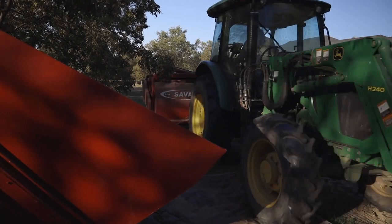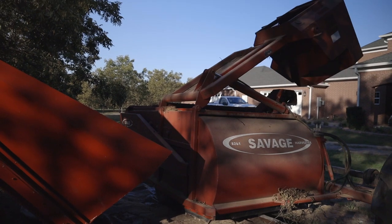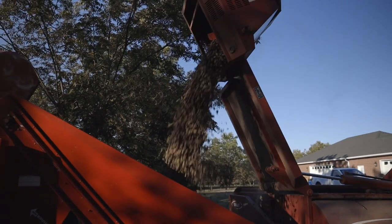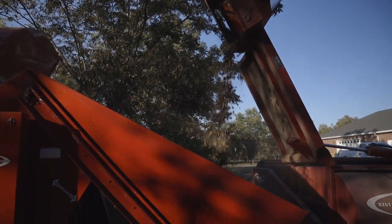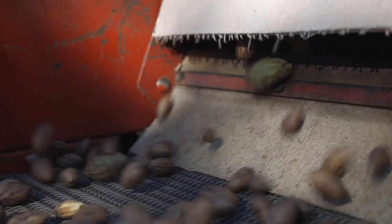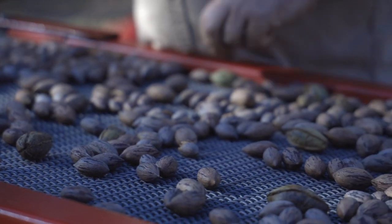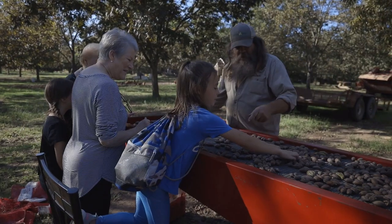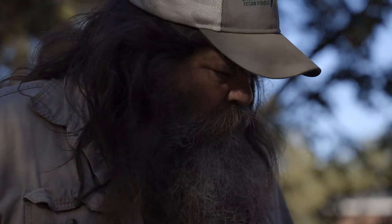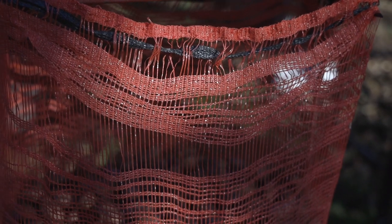Started off with a couple of thousand trees, which was a big jump, and then added 1,000, and then 1,000, and then another 1,000. Currently we have 6,000 trees. 5,000 of them are producing, another 1,000 is on the way. Should produce about 1,000 pounds per acre. So on 160 acres, it should be 160,000 pounds, but it's a little bit less at this point.